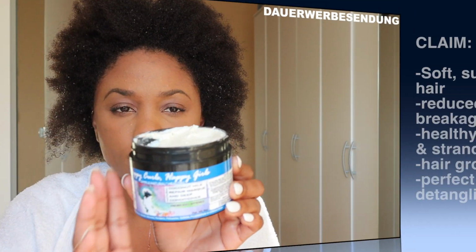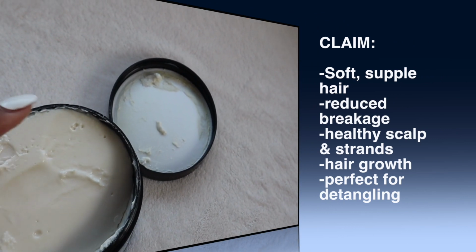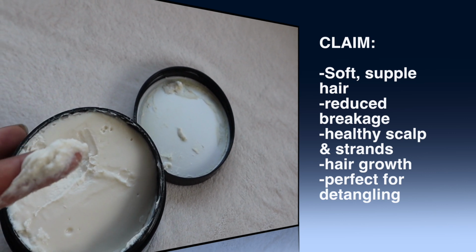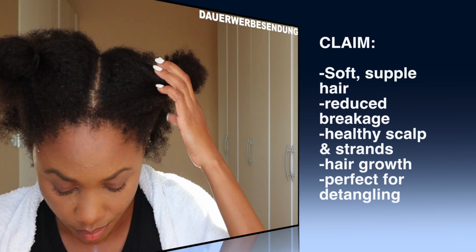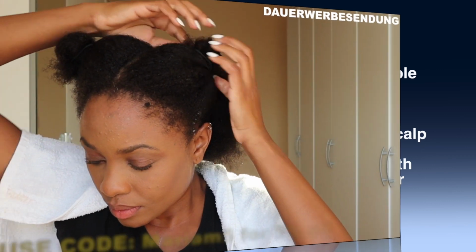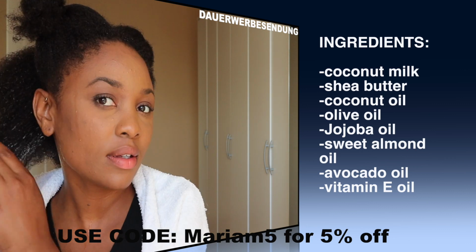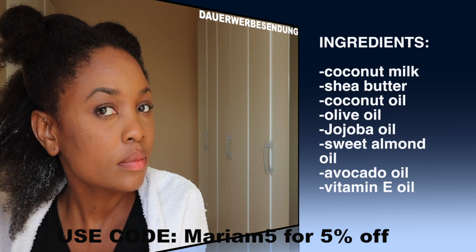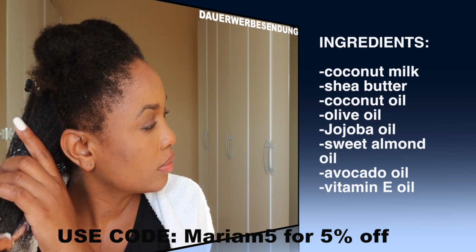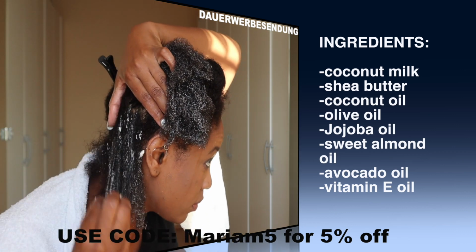So the claims for this coconut milk repair and deep conditioner is that it promotes soft, supple hair with reduced breakage. It's a soft, creamy texture, but it's not runny, as you guys can see. It also promotes healthy scalp, strands, and hair growth. It says it's also perfect for detangling the hair. And the core ingredient in this is coconut milk. And yeah, it's actually the first ingredient on the list. And it also has shea butter, coconut oil, and a few other oils such as olive oil, jojoba oil. It has a very mild scent, but it smells very good.